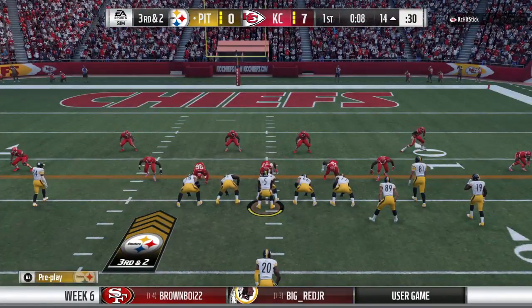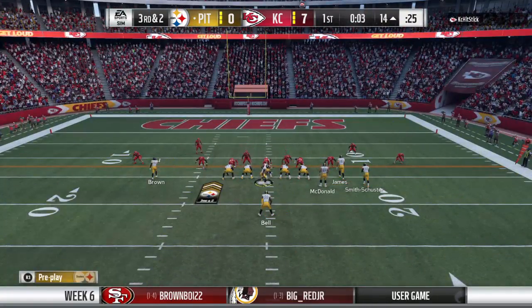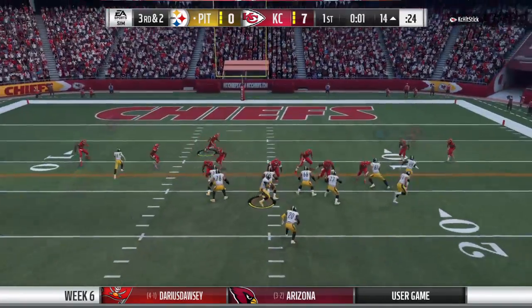Grand 38! Flex round! Come on, let's go!